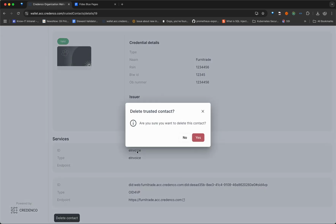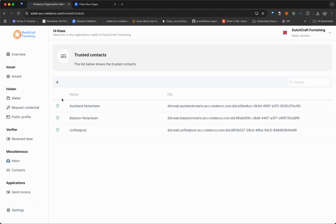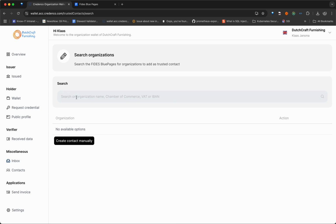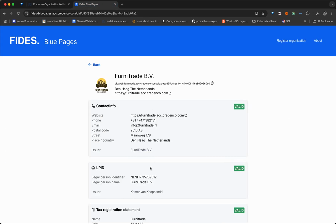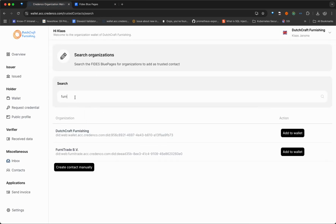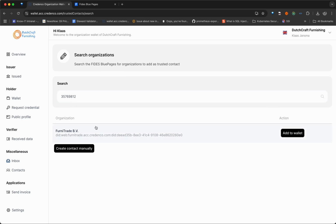Let's delete this one first. What you can do with your trusted contacts is that it is automatically connected to the Blue Pages. So here I can also look for companies. I can search for Furni and it will automatically find all the options that match what I've been looking for. I can also look for, for instance, a number, the Chamber of Commerce number. So all attributes that are in the credentials can be looked for. It's kind of a Google search. And I could add this as a trusted contact to my wallet, but I don't want to do that.